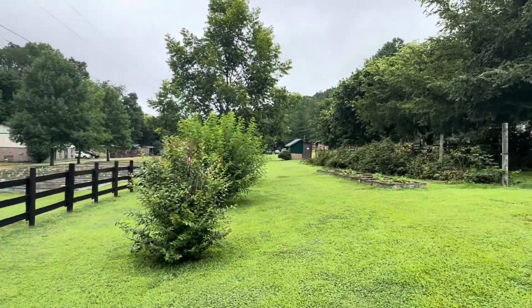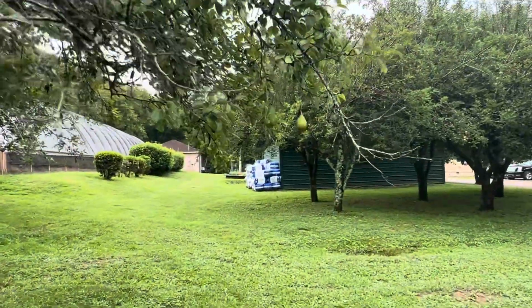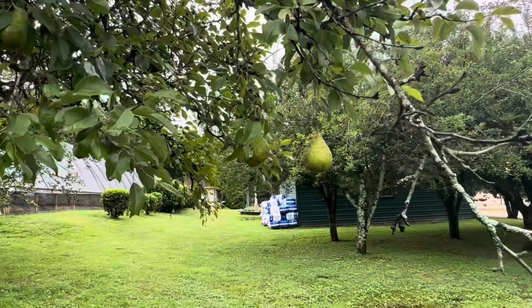Okay. I'm not gonna walk down there right now. What I'm gonna do is hop in the vehicle real quick and head up to the top of the hill, okay? And I'm gonna let y'all see a little bit more of our other garden that you never get a look at. Now, of course, here's a couple of pears right here.